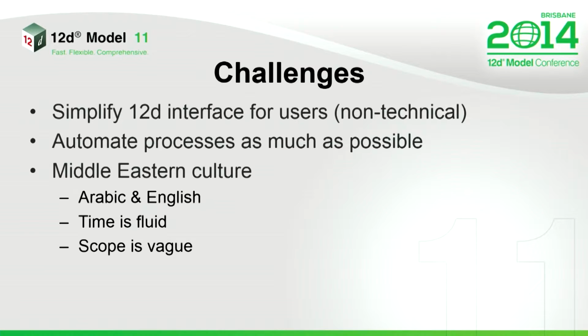The scope is also vague. They tend to say, we want a volumes package, and that's it. So you actually spend a lot of the meeting time trying to draw out from them what they actually want. And they tend to change their minds as well, as most clients do. And getting paid is also sometimes difficult.